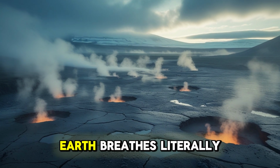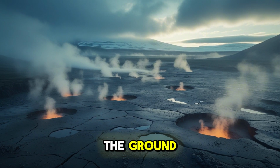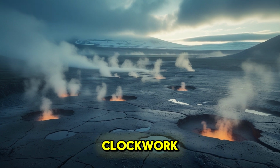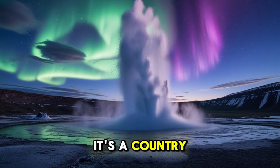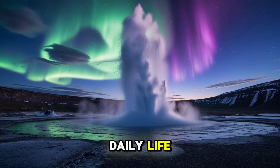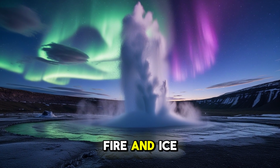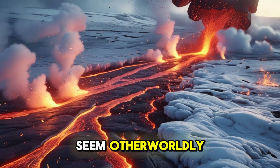In Iceland, the earth breathes, literally. Steam rises from the ground, geysers erupt like clockwork, and molten lava meets frozen glaciers. It's a country where geothermal features aren't rare, they're part of daily life. This is where fire and ice dance together, sculpting landscapes that seem otherworldly.